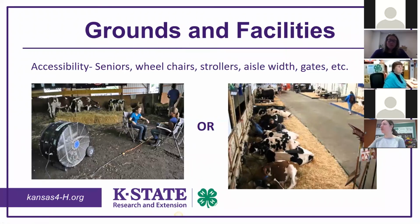Sometimes we cram so many exhibits into a small area and we don't think about three people walking side by side to fit in between tables or display cases. So just something to keep in mind.